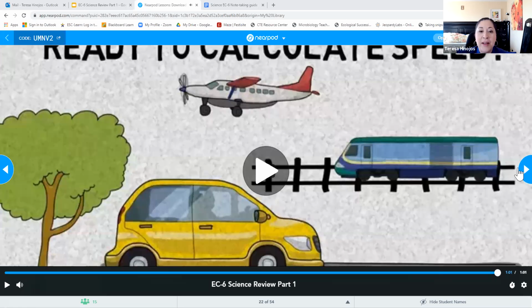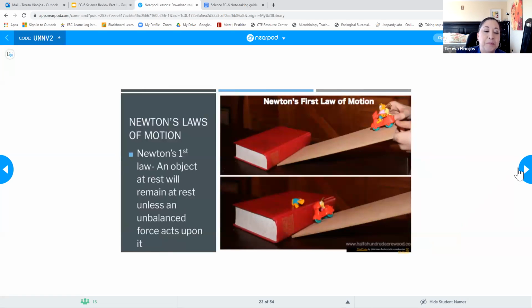So again, in elementary, it might just be a real simple calculation that you'll have to do, but you don't have to know any of the complicated stuff.